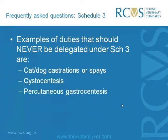Same for percutaneous gastrocentesis. It's not a possibility for VNs to do, far too invasive to fall within the definition of medical treatment and minor surgery. And intraosseous injections, because the bone cavity is indeed a body cavity, and therefore it can't be delegated under Schedule 3.